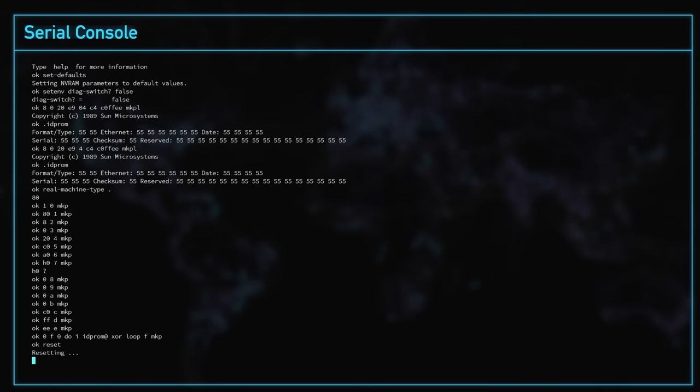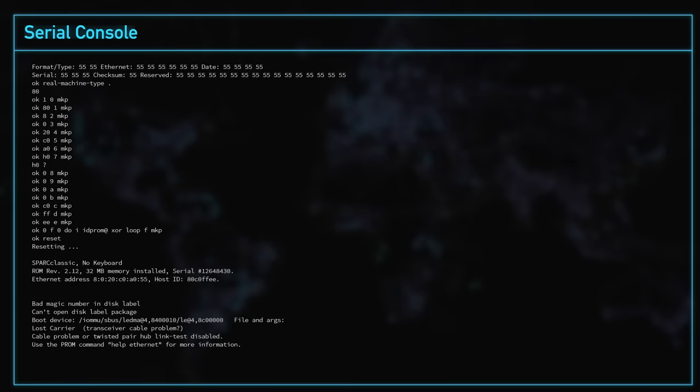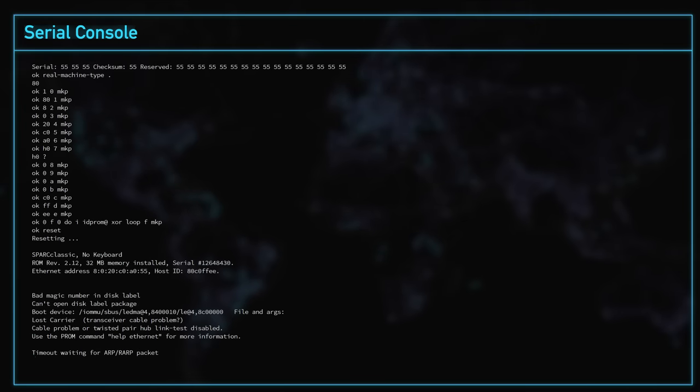Once those are in place, then we can run the reset command. We now see an Ethernet address, a host ID, and no ID prom error. And we're also seeing this timeout waiting for an ARP packet. So that seems to indicate it's trying to netboot. So let's move on to getting that set up.